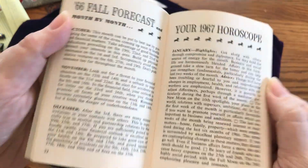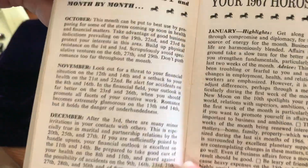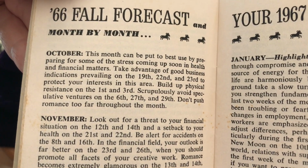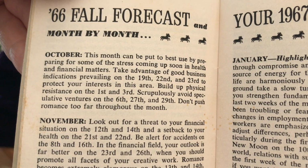So the 66 fall forecast for October. This month can be put to best use by preparing for some of the stress coming up soon in health and financial matters. Ooh. Like, these just crack me up. I've actually not seen this before. I'm sure they're much more common than I know, but I find it entertaining as crap. And there were 12 Dell books for each of the different signs.